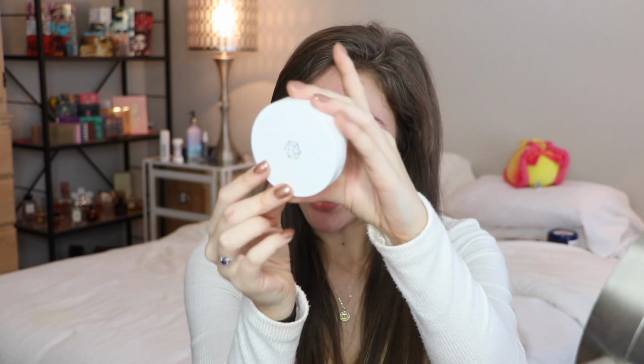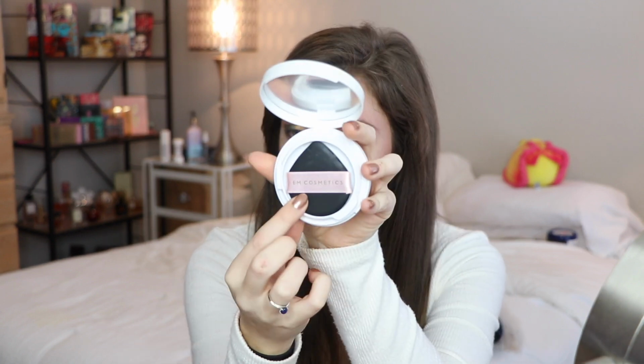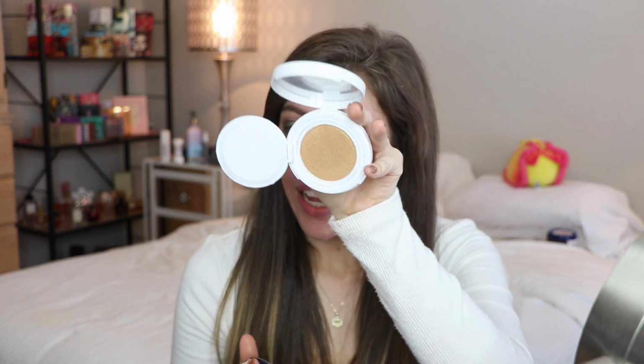The packaging is so cute, and it comes in a little compact like this, and you do get an extra refill and an extra little applicator. So that's super generous and very nice. Here is what the little compact looks like. It's so cute. And here is the little puff. I have already been using this and I really like it so far, but I haven't used it on camera. Here is what the shade looks like. Now it does look a lot darker in the pan.